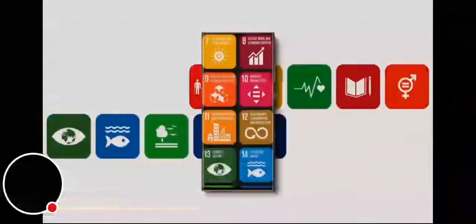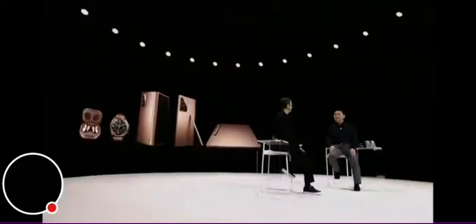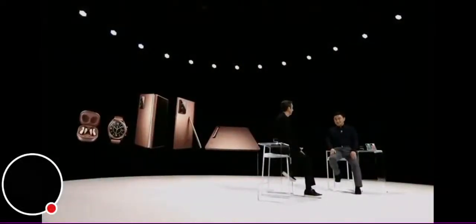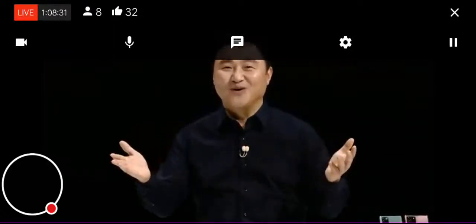Another important example is the Samsung Global Goals app where we match proceeds. It's a joint effort with the UNDP to raise awareness and support for the 17 global goals. More than 45 million Galaxy users have this app on their phone. That's triple the number of app downloads since February. By taking small actions together, we can make the world a better place for all.